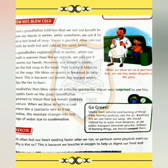Now children, our next topic is blow hot, blow cold. Here we will learn about hot and cold air. Varun's grandfather told him that we use our breath to warm our hands in winter. Children, you must have noticed that during winter, we warm our hands by blowing out air from our mouth, while sometimes we blow air to cool a hot bowl of soup. Now with this Varun got puzzled. He was confused. The question arose in his mind how our air could be both hot and cold at the same time.